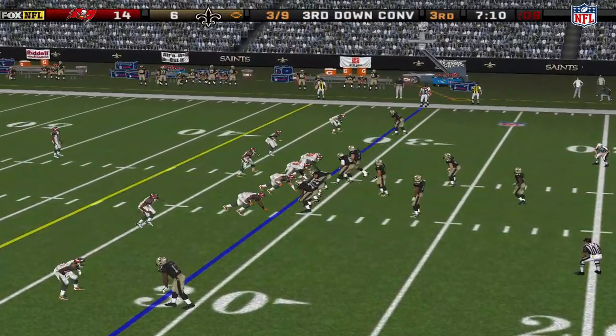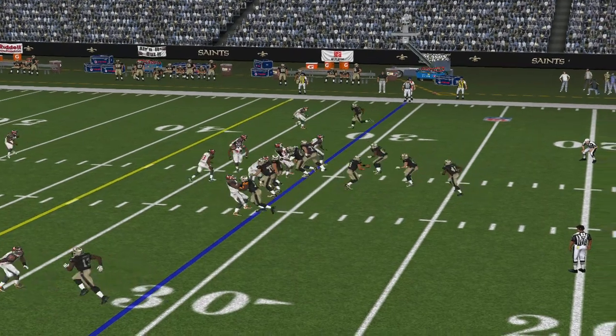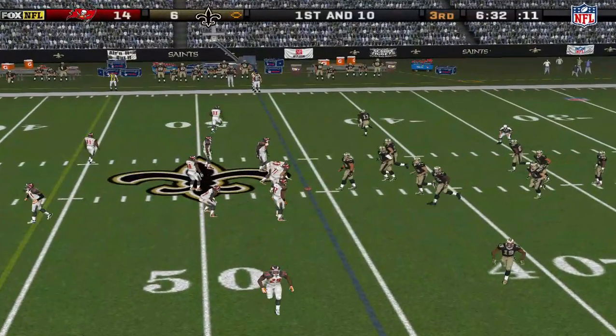All right, let's go. Blue jam. Keep moving. The Buccaneers come out in a dime package. Watson goes in motion. They give it to the halfback. Play action. Gets the pass off. He was covered very well, but he still managed to make the catch for the first down.